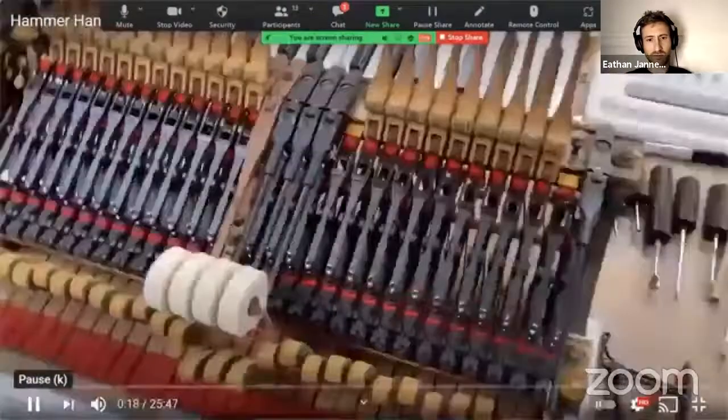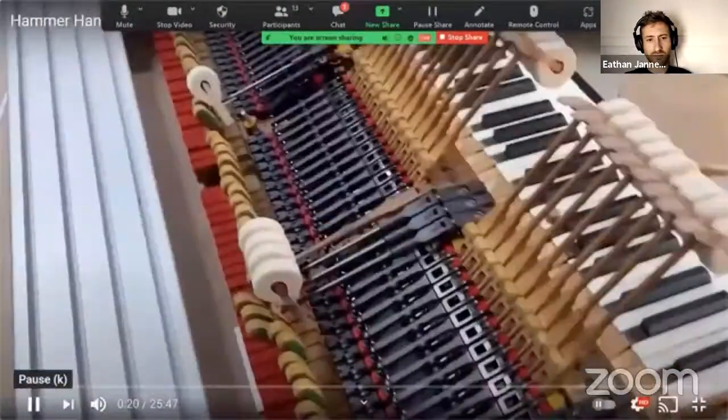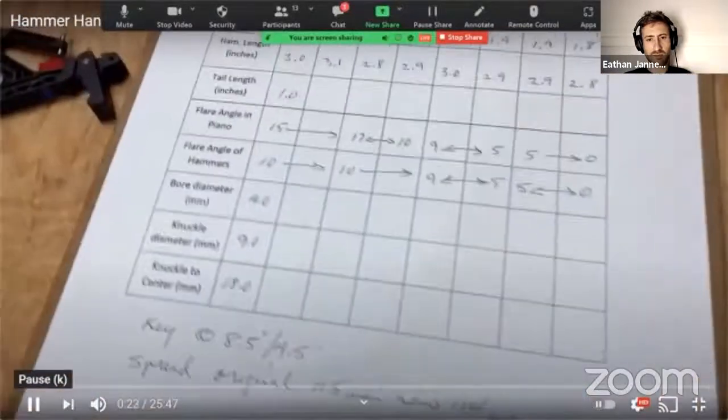Okay, so I have a sheet that I kind of fill out for myself.